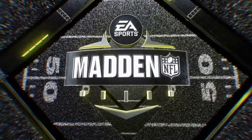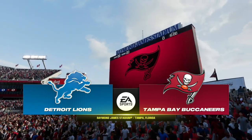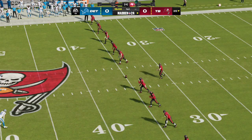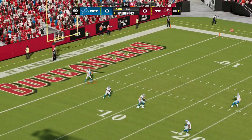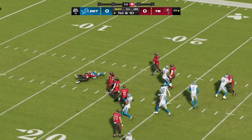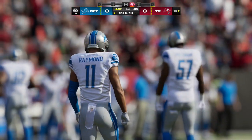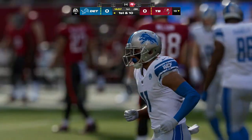Still a bit warm here in Florida, but really all things considered, a wonderful fall afternoon for football here in Tampa at Raymond James Stadium. Today, two NFC clubs going head-to-head as it'll be the Detroit Lions taking on the Tampa Bay Buccaneers. And good coverage there on special teams as they'll get him down shy of the 20. So here come the Lions now.